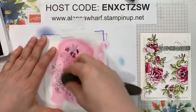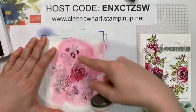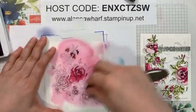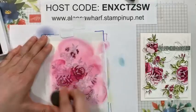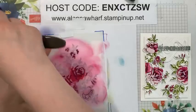So we're gonna just, I'm trying again to come down instead of going up. I don't want to catch this little detail here. Linda, do you find that you do that too when you're masking, is just be cautious of which direction the finer details are?